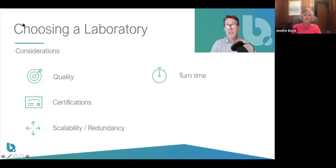What is the lab's turn time? Is it 1 week? Is it 2 weeks? Can they do next day or same day turns? And scalability and redundancies will factor into their turn time.